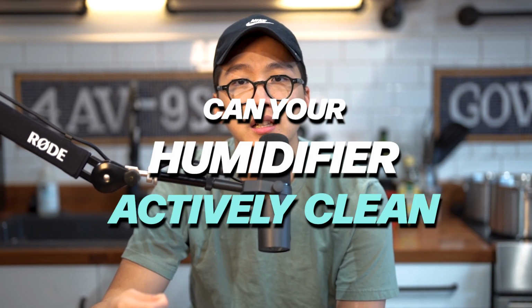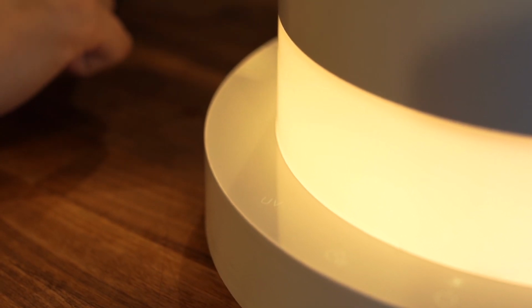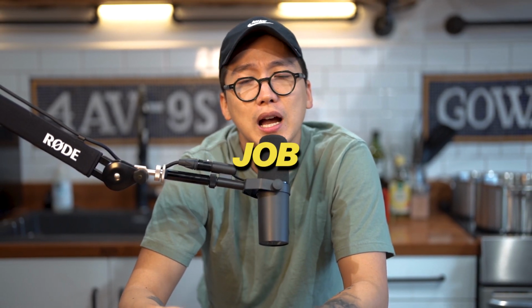Third part is, can your humidifier actively clean still water? And this part is optional because ideally you're using all of the water every day so that there's no still water from the past and you're using dirty water. You never want to use dirty water, obviously. I recently started using a humidifier with a UV module in it, so UV light cleans the water as it operates. And I found out that I don't need to clean the humidifier as often because the UV light does a great job at cleaning whatever bacteria there is in the water.